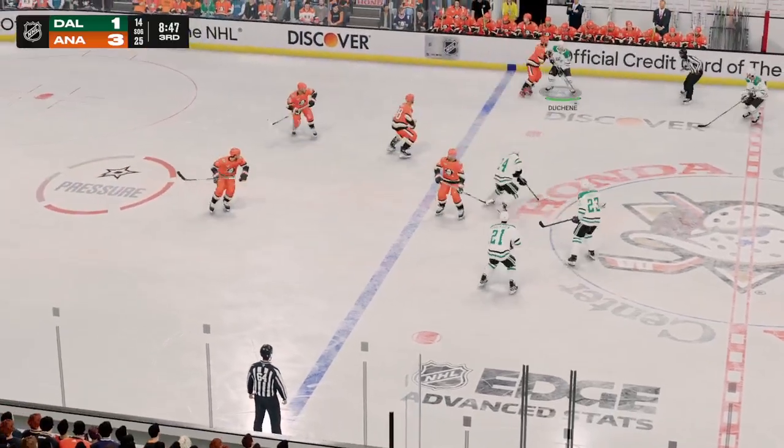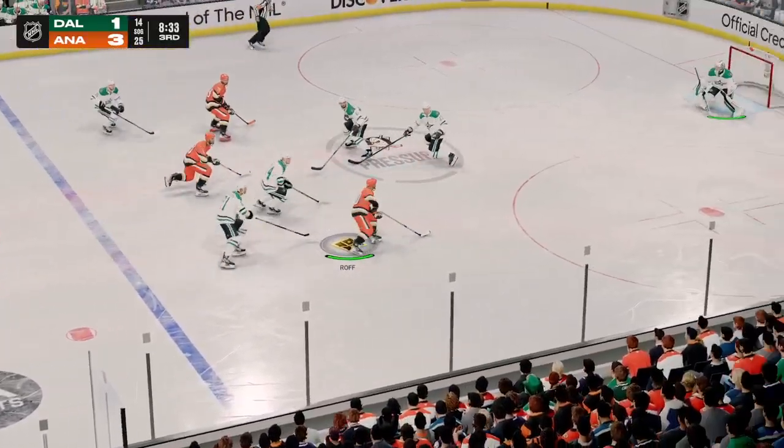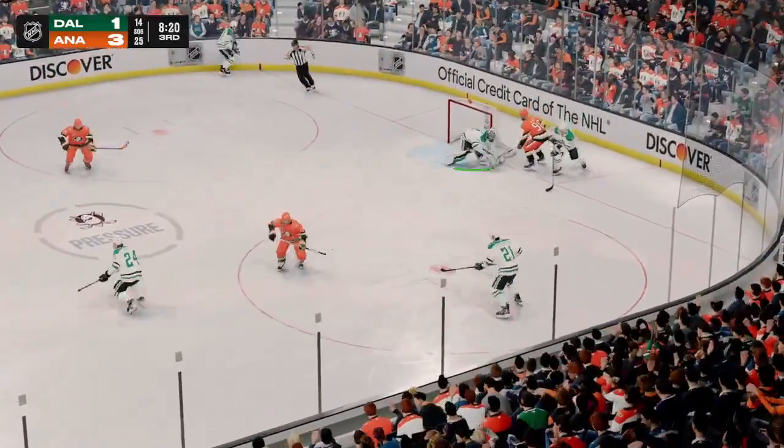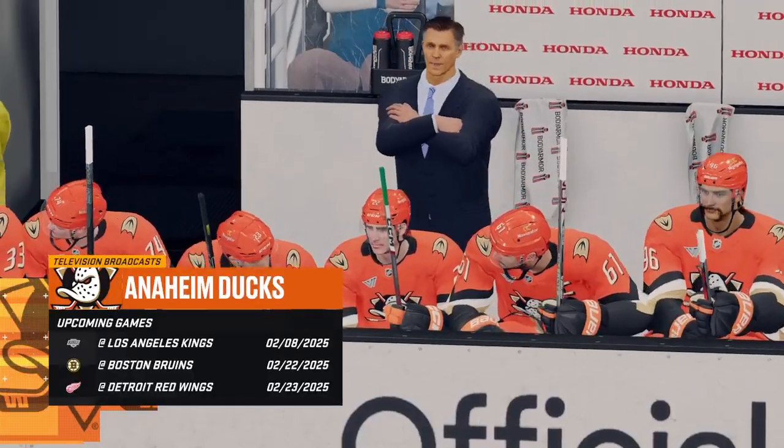Wins the draw at center. I don't think anybody was hanging on to the puck after that hit. The Stars get a hold of the puck in their own end. And we get a whistle as the goaltender decides to hang on to this one.